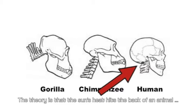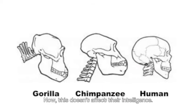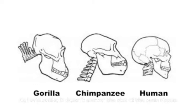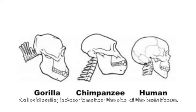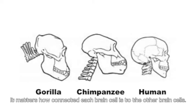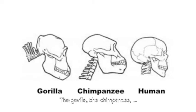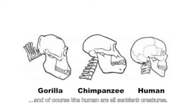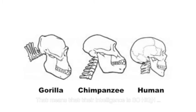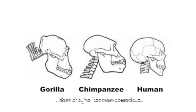The theory is that the sun's heat hits the back of the animal as it walks on all fours, slowing the growth of their brains. Now, this doesn't affect their intelligence. As I said earlier, it doesn't matter the size of the brain tissue. It matters how connected each brain cell is to the other brain cells. The gorilla, the chimpanzee, and of course the human are all sentient creatures. That means their intelligence is so high they become conscious.